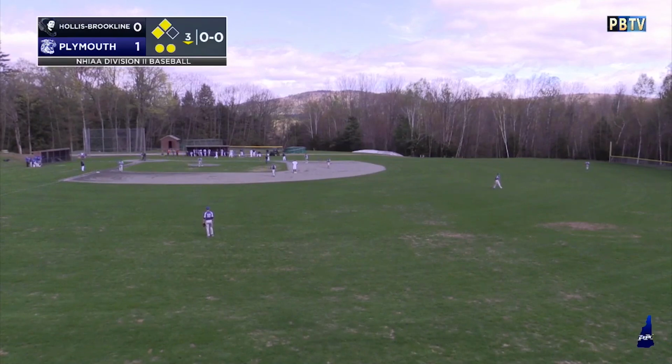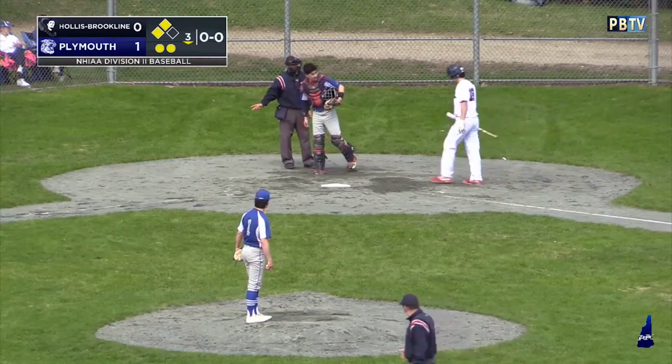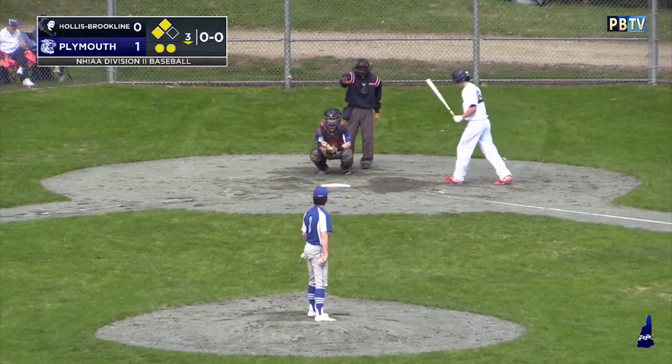Yeah. So, like we just said, helps himself out a little. Bobcats get on the board. 1-0 here in the bottom of the third with runners on second and third. They're going to keep Quayle over there at third. So 2 down, second and third. Cole Johnson coming up to bat. Runners in scoring position. See what he can do.